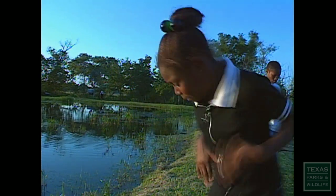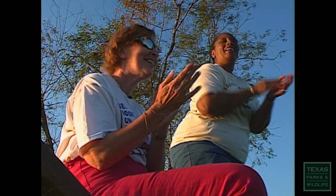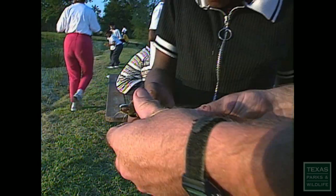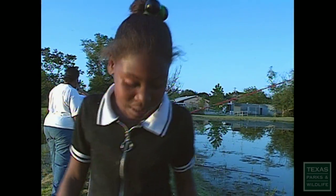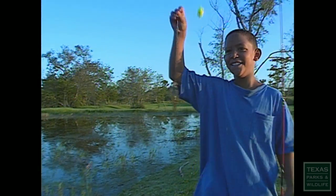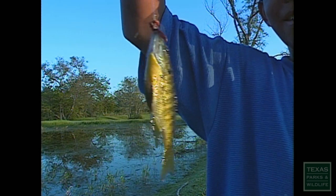Them things gonna stick? No, they aren't. There you go. Now just go take him over to the water. I'm gonna catch another one. Okay, let's do it. Who got another one? Look at the size of this humongous thing.